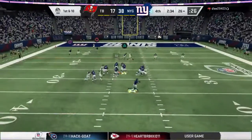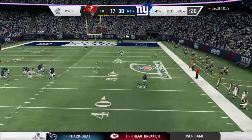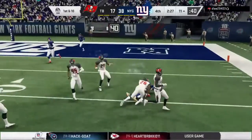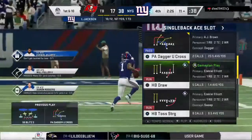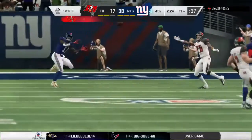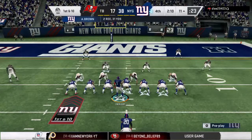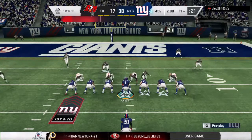They go play action with Jackson, sliding out of the pocket. Got him in, it's Brown. And down inside the 15, shy of the 10. He'll get 15 and a Giants first down. They don't need to run another play here before the 2-minute warning. Let's see if they do it anyway.